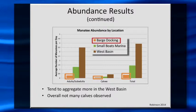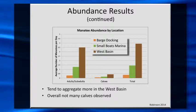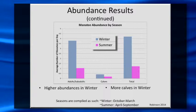So West Basin, predominantly where they're going, but quite a number in the small boats, and for different reasons, as we'll see. Winter versus summer, yeah, it's all about the winter. This is a thermal refuge, clearly. A place where they're coming to try and stay warm when the rest of the lagoon is getting colder.